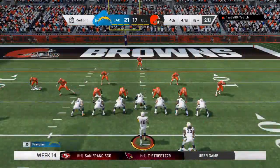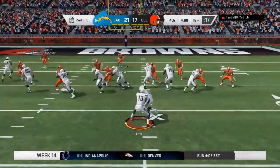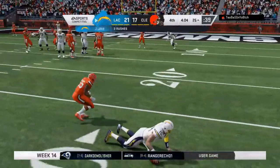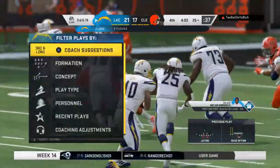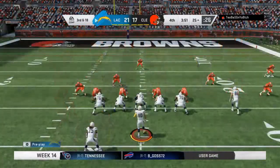Officially nothing on that last run. They'll try again, second and 10. They'll go option to the short side, and he's going to lose yardage and be backed up to the 25. Minus 9 yards on the play, and now it's third down.